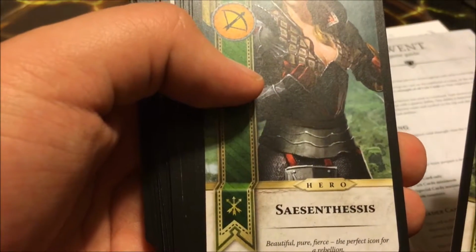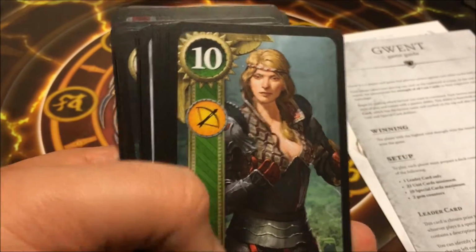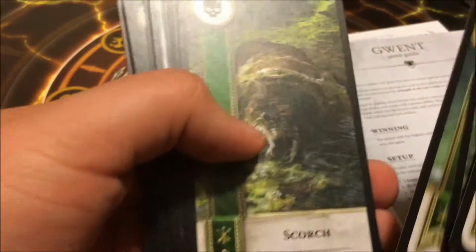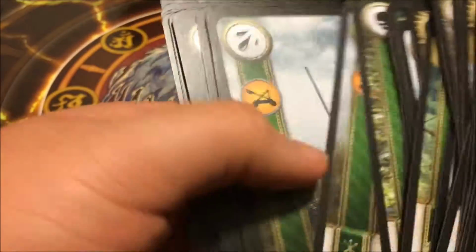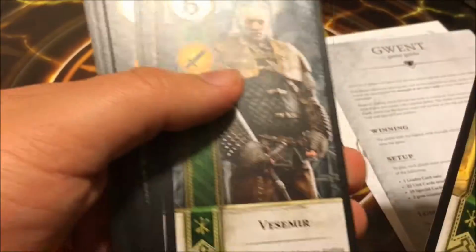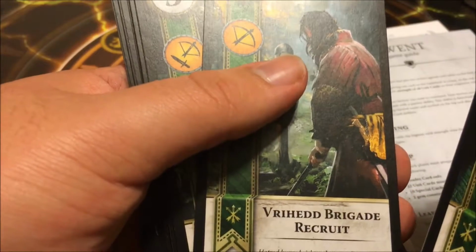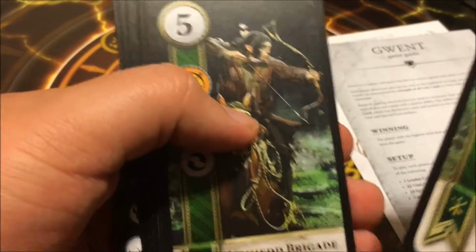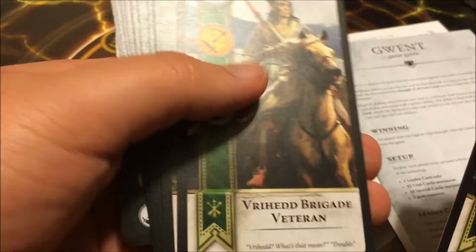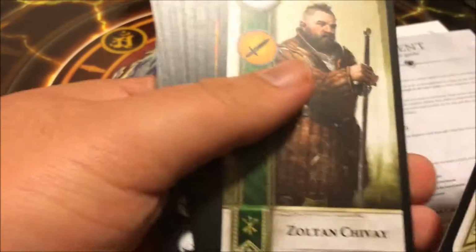Here's Riordan. Here's, okay, they call her Synthesis, but her real name is Saskia. She's also from Witcher 2. Here's a Scorch. Torrential Rain. Teruvial. Teruvial's from Witcher 1. Triss. Vesemir. I'm not even gonna try. Here's a Brigade Recruit. Here's another veteran. Here's Yavin. Yavin is also from Witcher 1. A Yennefer card. Zoltan. Shrew.